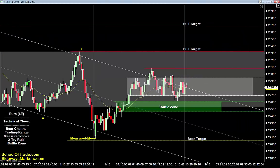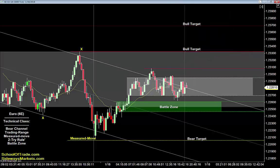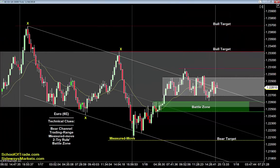Let's fast forward a little bit. You have to get up through it, hold that pullback and go here. You really got to be careful being a buyer as low as possible because you get that bull target up there. So the euro is great if we can get in off a little trap down here, or if we can get in early here.